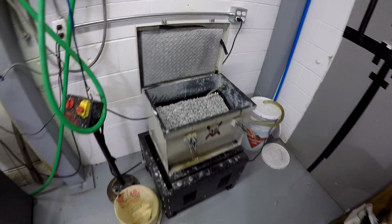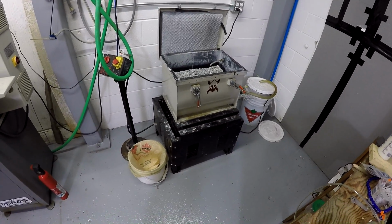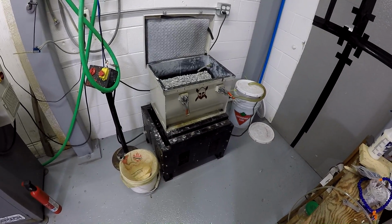So that's pretty cool. This was about $800 from Northern Tool in the States. And it works well until it breaks.